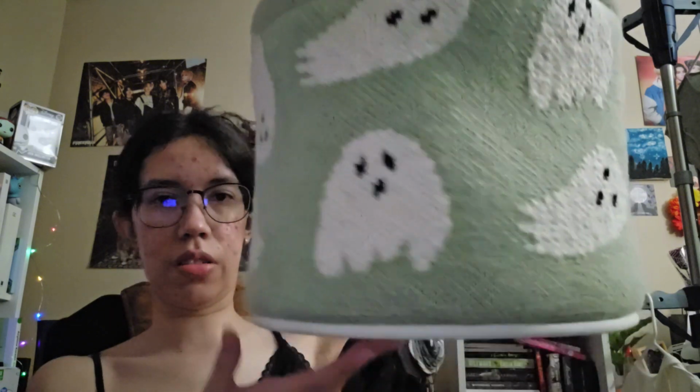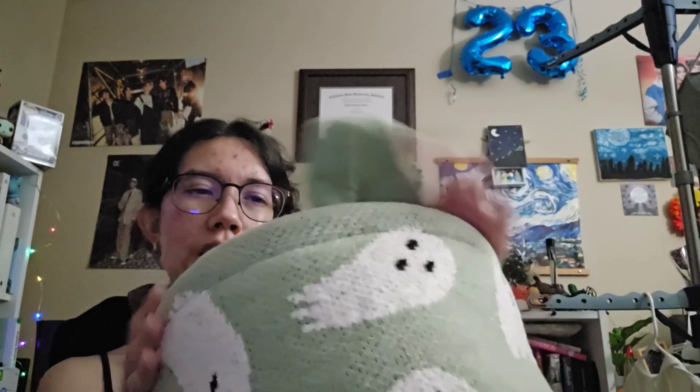So I saw this little basket kind of thing from a distance when I was first looking at all the Halloween decor, and I kind of ignored it at first. But then when I went back to do my second lap, as I often do, I was really looking at it. I was like, that's actually a really pretty green, and I really like the ghost design on it, and it's such a soft material.